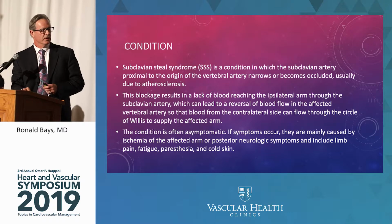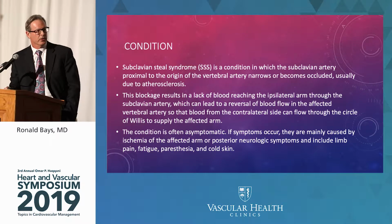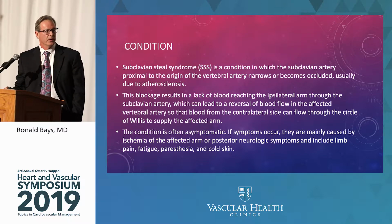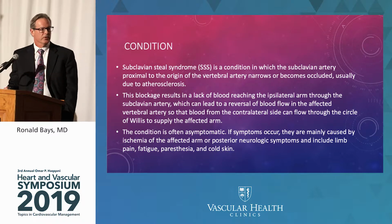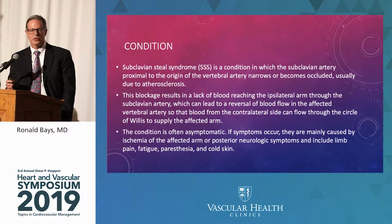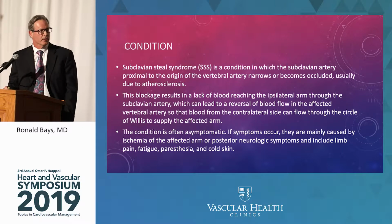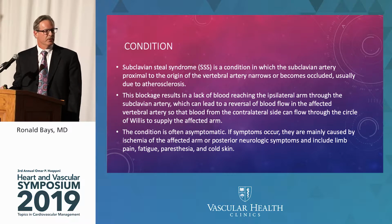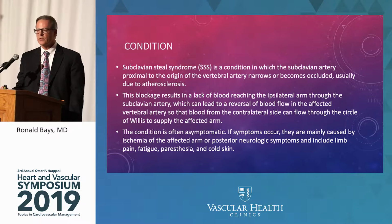So subclavian steal is a condition in which the subclavian artery, the proximal subclavian artery, proximal to the origin of the vertebral artery, narrows or becomes occluded, usually due to atherosclerosis. The blockage results in a lack of blood flow reaching the ipsilateral arm through the subclavian artery, but the arm is usually perfused by a reversal of blood flow through the ipsilateral vertebral artery. That requires a patent circle of Willis from the opposite side. And the condition is oftentimes asymptomatic.